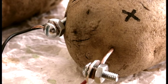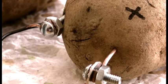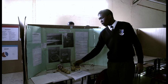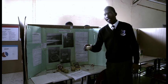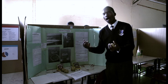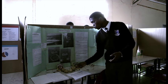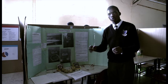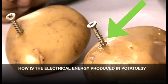Since potatoes have phosphoric acid in them, what if I put the potatoes in phosphoric acid so that they may absorb more acid, which can be used when connected to produce more electrical energy.